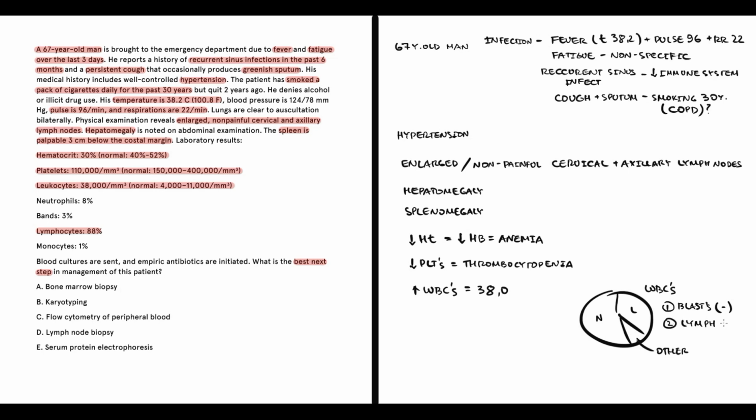After this, we look at lymphocytes. Lymphocytes are 88, which is extremely high. And based on the high lymphocyte count, we can straight away say that neutrophils are low. An increase in lymphocytes with an increase in white blood cells we call absolute lymphocytosis. And the first pathology that comes to mind with absolute lymphocytosis is chronic lymphocytic leukemia.